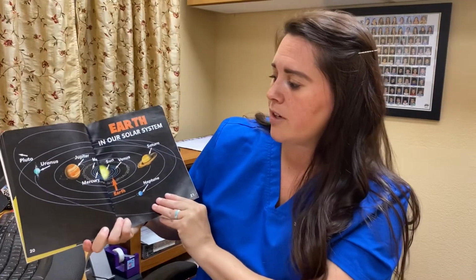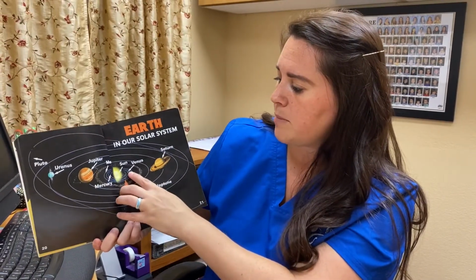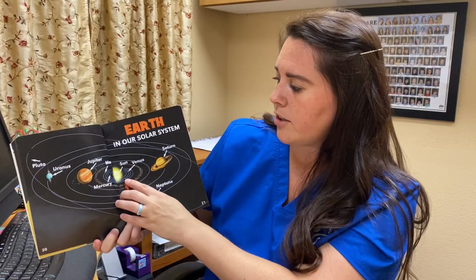Here's our picture of our solar system again. So we've now talked about Mercury. We've now talked about Venus, and here's our little Earth over here.